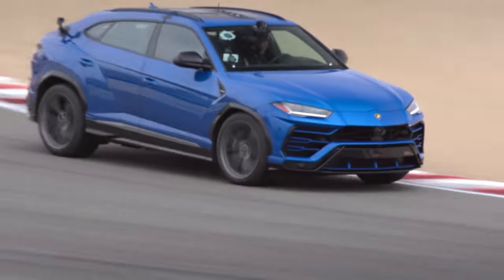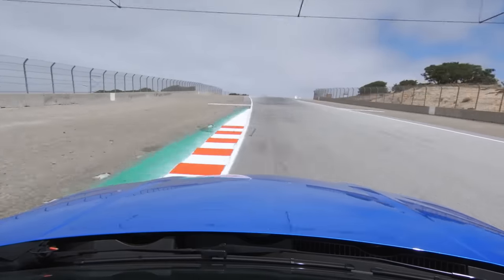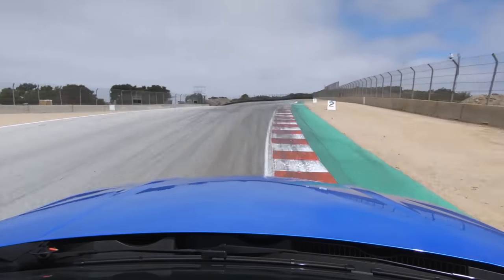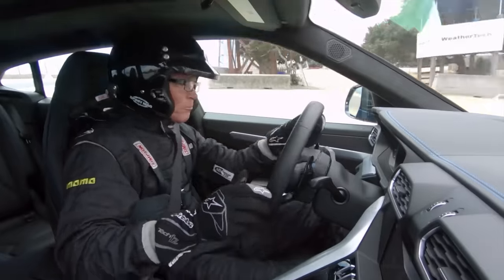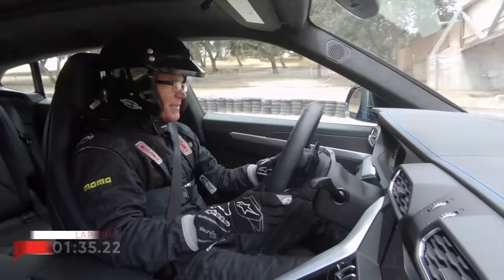Of course, that's on the road. On the track, could be a completely different story. Powerful engine, a lot of torque. Didn't want that inside curb.